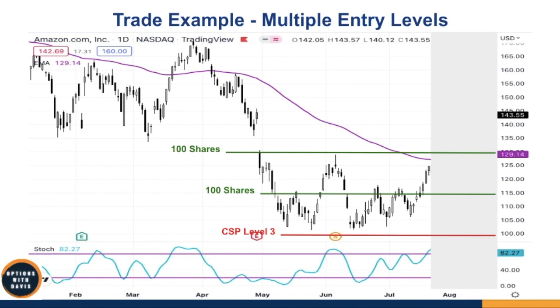Let's take a look at what happens. Now that it has gone up, again we have this overbought signal. What do we do? Now we sell covered calls. We can sell 2 covered calls because we have 200 shares. We can sell a covered call for this, and we can sell a covered call for this. So remember, as I mentioned earlier on, we can stagger our exits just the same way we staggered our entries, right?